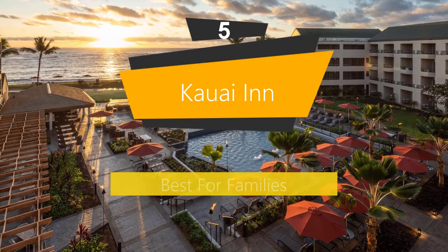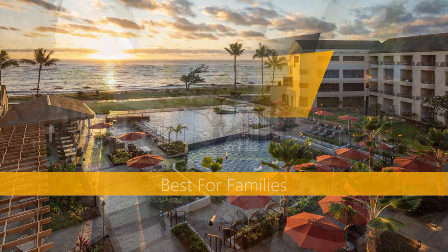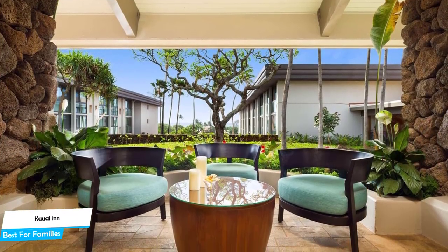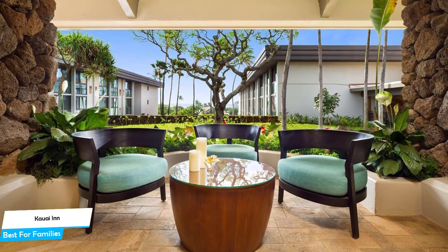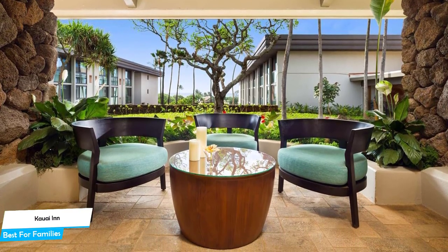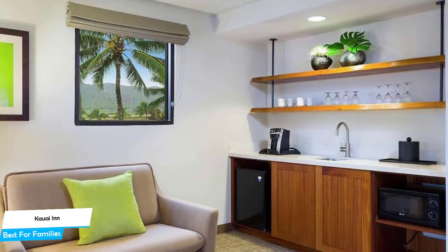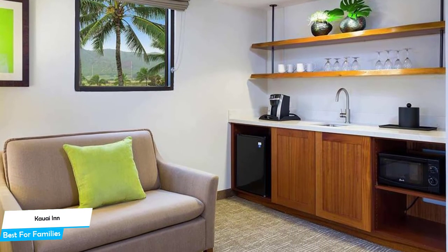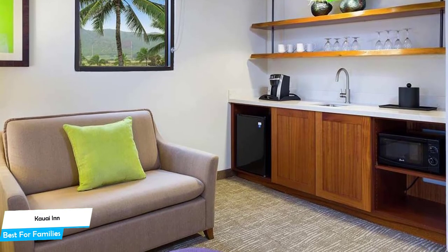Number 5. Kauai Inn, best for families. When you're traveling with kids, a city like Kauai is best enjoyed when you set up a base at a centrally located property that's designed to host families. To be able to enjoy the trip, you need a local hotel that has spacious rooms, child-friendly environment, and amenities you can use to relax. The Kauai Inn has it all.